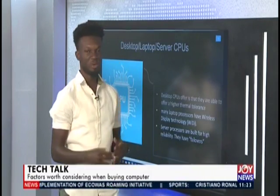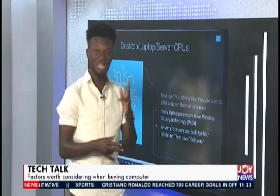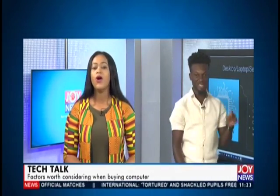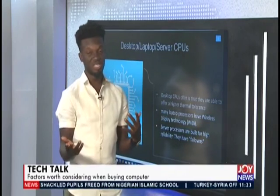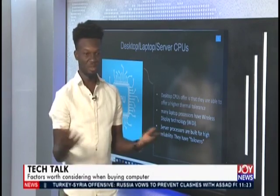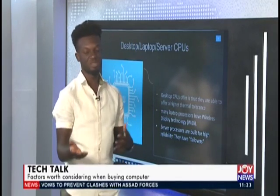First off, you have to know what kind of CPU you're choosing, whether a desktop CPU, a laptop CPU, or a server CPU. And the CPU being what? That's your processor. A lot of people think that the system unit is the CPU. But the processor, that little chip in your desktop, your laptop, your phone, is your CPU, your central processing unit. Desktop CPUs offer better processing speed because they allow more cooling. Desktops are spacious, so more air and more fans can go in there and it can cool better. So desktop CPUs are always faster.